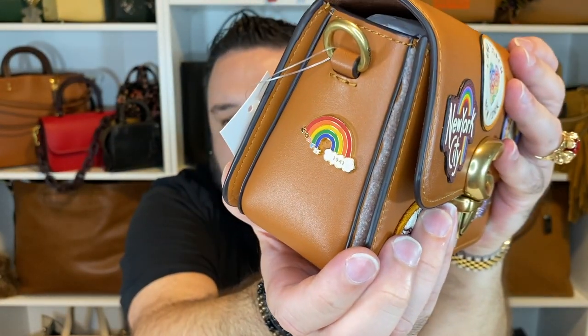It is super cute. I love that. Okay, love this. Love her. If you guys have seen my Shop With Me video, you guys know how this bag works. It's got this clasp here. So this is called the studio bag, you guys.